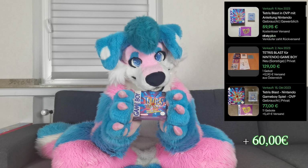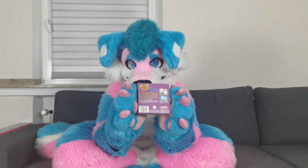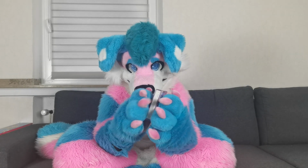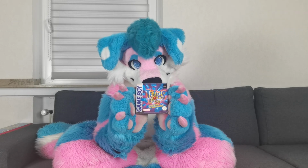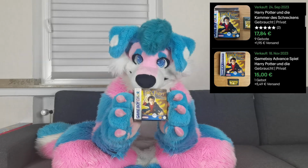Next up is Tetris Blast, again, complete in box. Again, the box is in very, very nice condition. Everything looks beautiful. Very happy about this. Also, we have a Harry Potter game. I don't know the subtitle of this one, but we got a Harry Potter game.